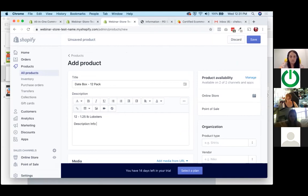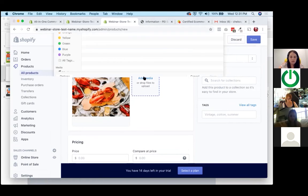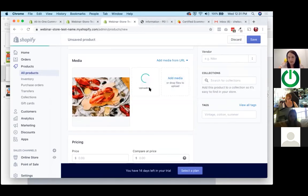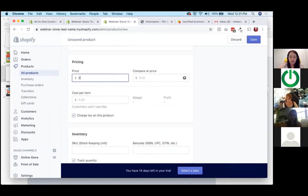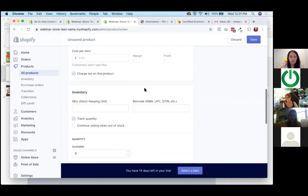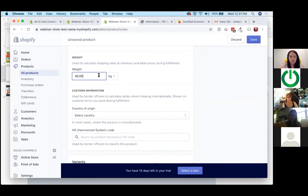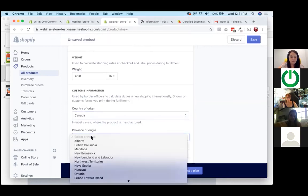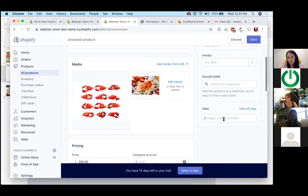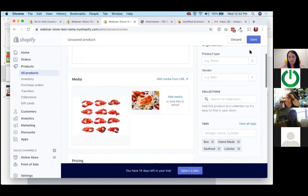description, info. Great. I'm gonna upload my image like I did before. Maybe I'll add 2 this time. And you can add as many images as you want. You can also add videos, and videos are a really, really good selling point, but we can get into that in a minute. Throw my stock in there and my weight. All right, so I'm just gonna make sure I tag it with the lobster tag so it goes into the correct collection, and I'm gonna save it.